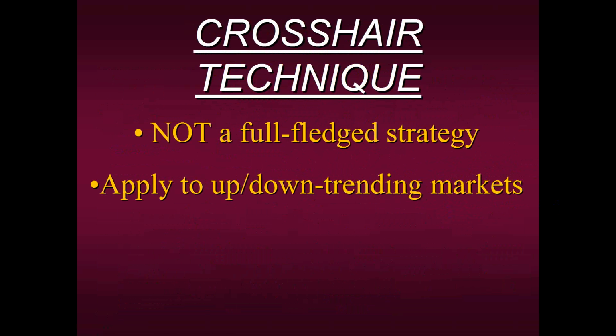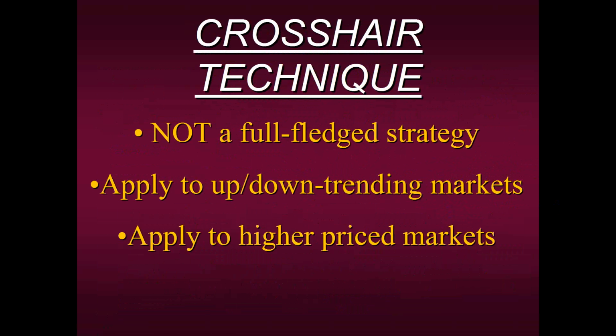Now, you can apply it to up and down trending markets to tell you if the trend is about to change. It doesn't have to be for stocks or markets that are going up. And it can be any market. It can be futures, currency pairs, Bitcoin. It makes absolutely no difference. Now, I personally like to apply this to higher priced markets, okay? Because if you're trading stocks, that's where you get the best momentum.